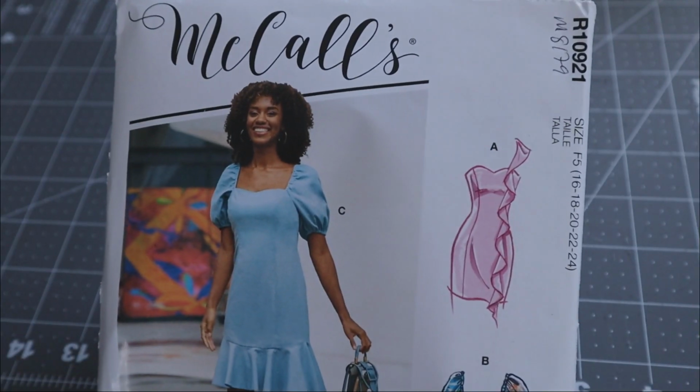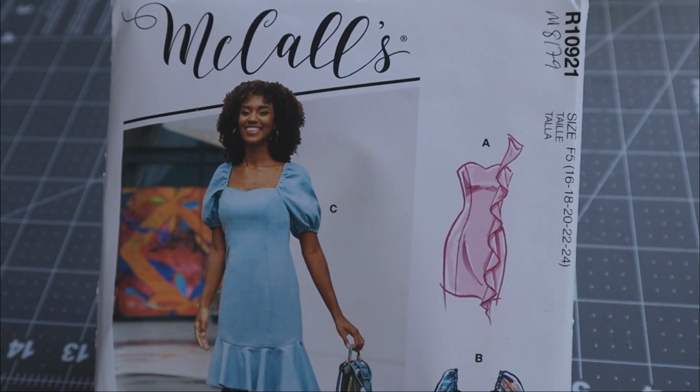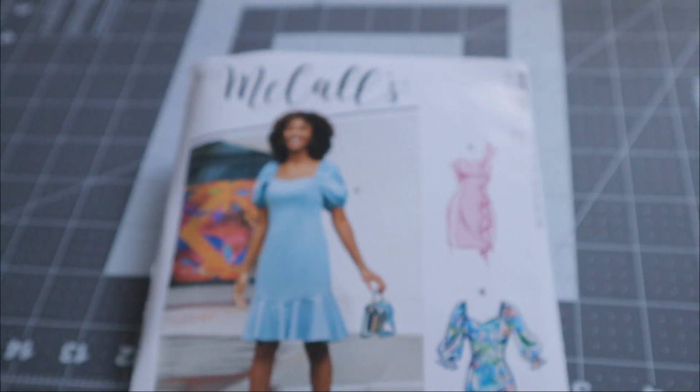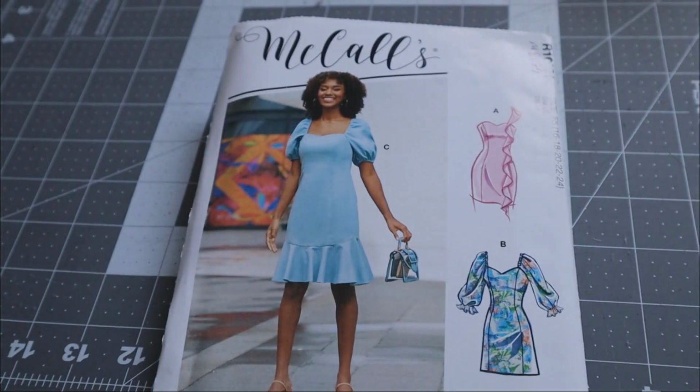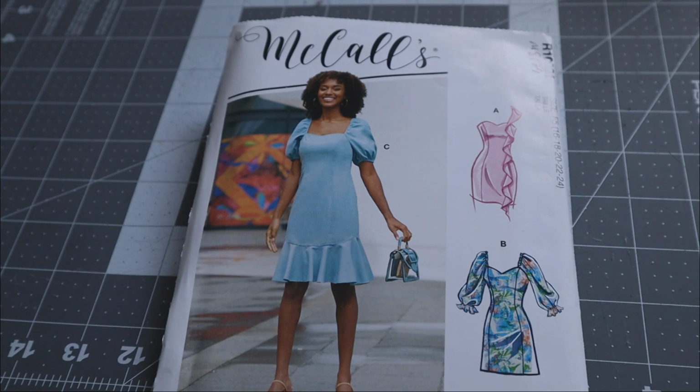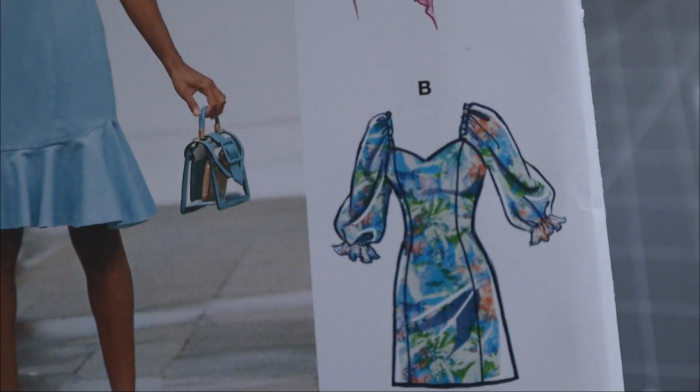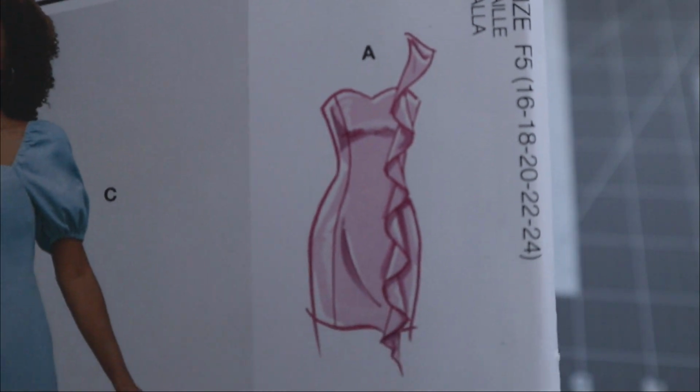Then we have McCall's 8179, also known as Allison McCall's. I picked this up for the little fluttery flounce on View A. And I would also sew View B. So just these two views here.